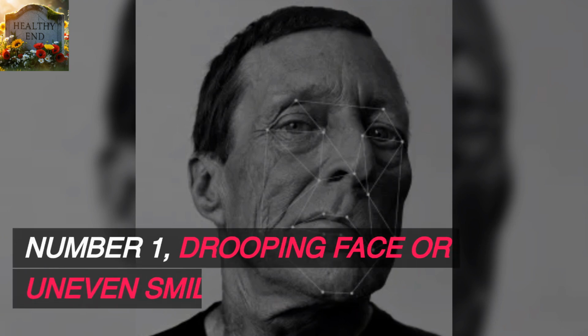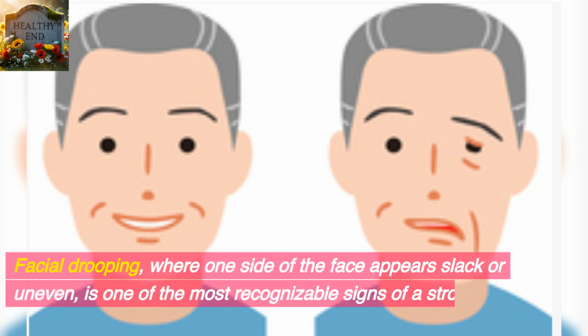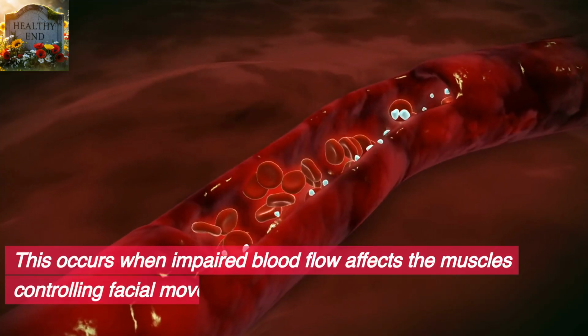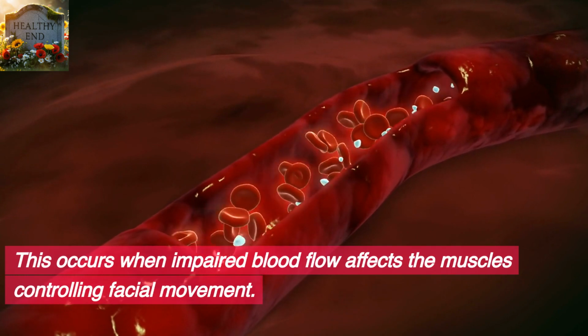Number 1. Drooping face or uneven smile. Facial drooping, where one side of the face appears slack or uneven, is one of the most recognizable signs of a stroke. This occurs when impaired blood flow affects the muscles controlling facial movement.